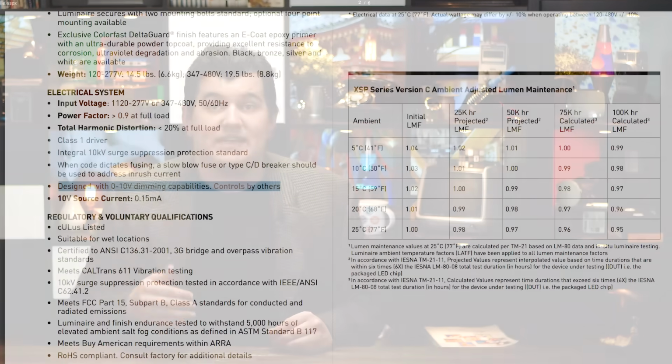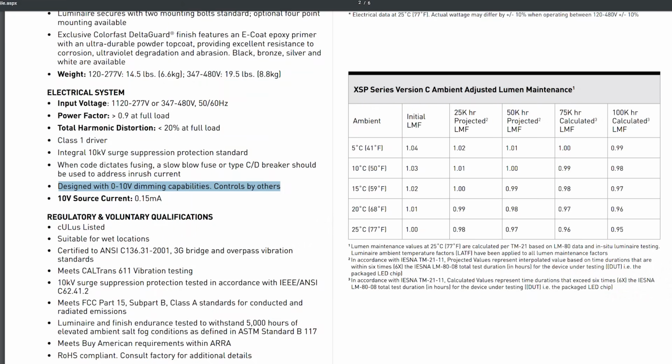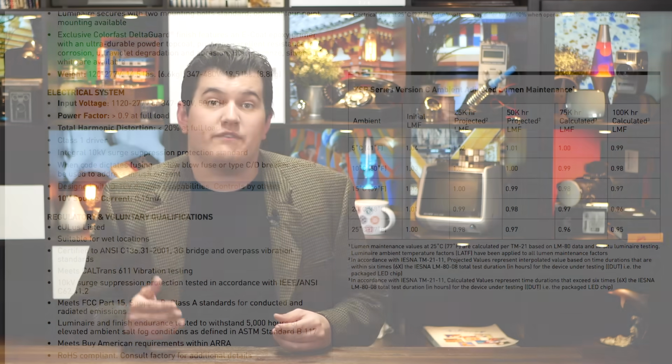However, I was surprised to learn that the Cree LED fixtures I've been using as a reference are all capable of dimming, and they have a 0 to 10 volt control input to enable this. Reducing light levels to perhaps 50% of normal after midnight might become a common practice, and I think that would be pretty wise. Maybe this will get combined with technology similar to Philips Warm Glow, and we'll get incandescent-like lighting at night.